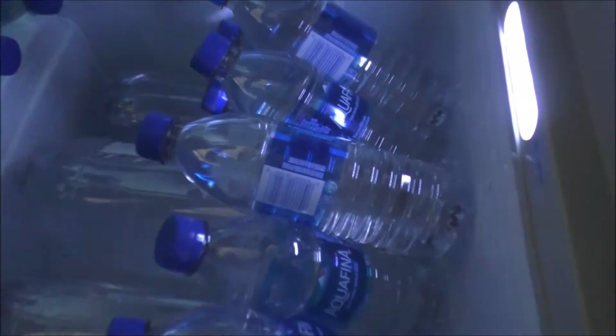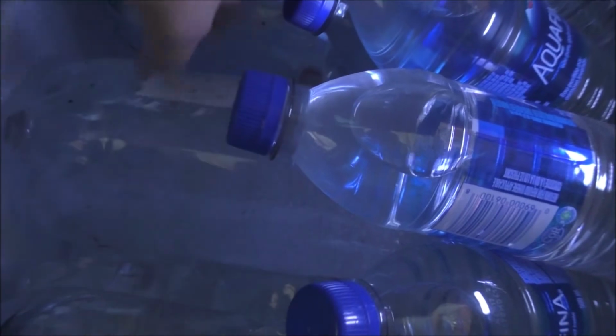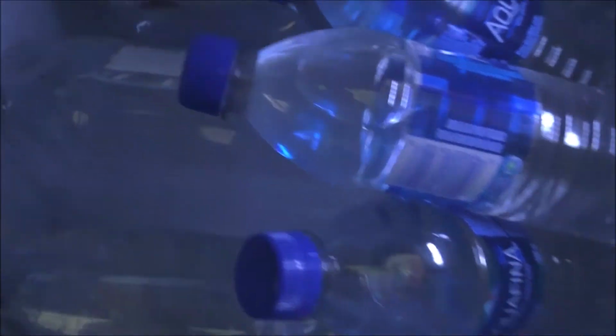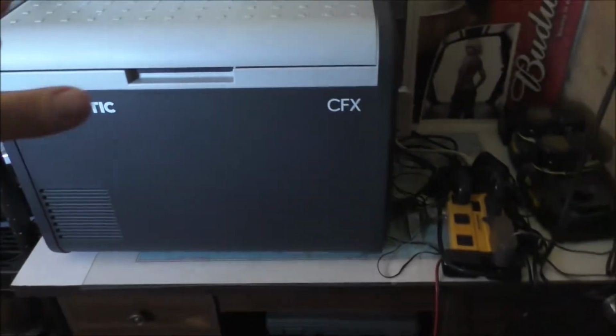And the fridge freezer is on, and I cranked down the temperature of the freezer, so these bottles, these 2 liters down here, are actually freezing solid, which is nice because then this unit doesn't cycle as often because it holds the temperature in there.